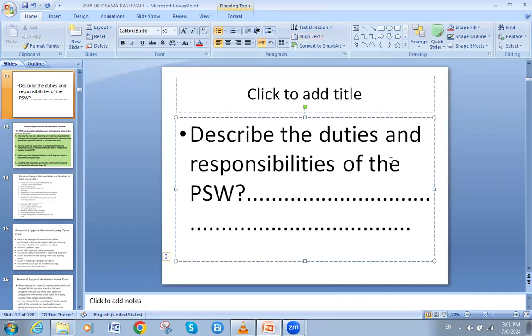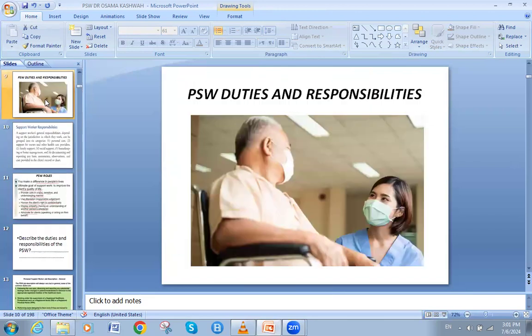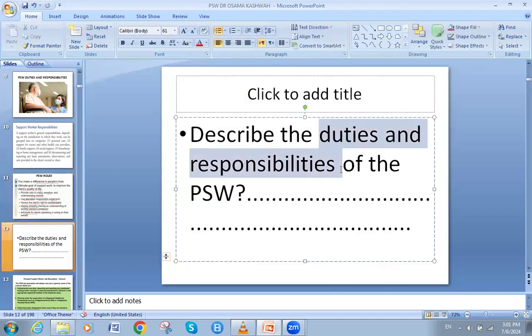The duties and the responsibilities. Remember, we talked here about the duties and the responsibilities. Here it is. These are the responsibilities, from 1 to 6. And we have also the duties, and the rules are here to be considered when we are talking about the duties and responsibilities. I will give you about 5 minutes to write your notes before we move into the next part. Thank you so much.